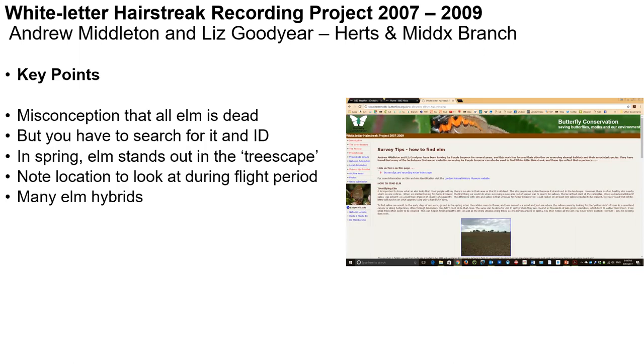And the key points of this, or the things which I really took on board, were this misconception that people had that all elm is dead. In fact, there's an awful lot of elm around. It's just that you have to look for it and you have to be able to ID it. And the best time to do that is when the elm stands out in the treescape, when the trees are in fruit. I'll show you some pictures of this in a minute. And it really stands out and it's easy to actually see, whereas that sort of visual identity is lost later on in the year.